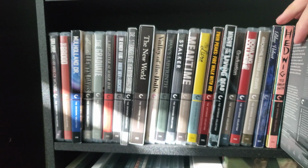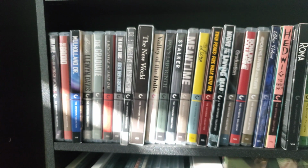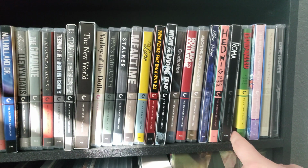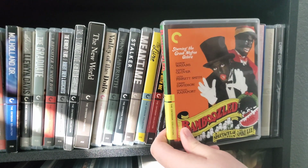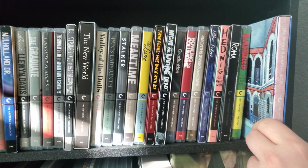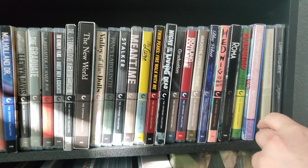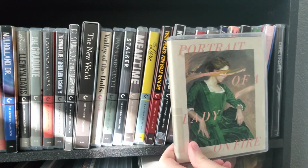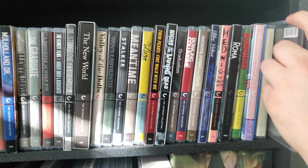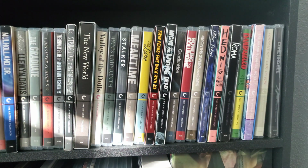Spine 1014, got Roma. Let me actually move the camera over a little bit here so you can see the rest of these. Spine 1019, Bamboozled from Spike Lee. Spine 1025, The Grand Budapest Hotel from Wes Anderson. Spine 1034, Portrait of a Lady on Fire. And Spine 1035, Come and See, which is still in the plastic. I need to watch that.